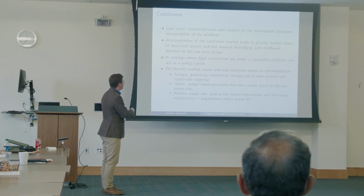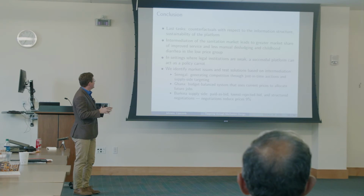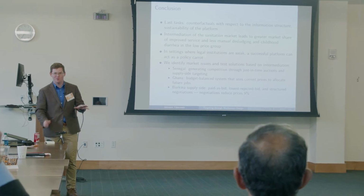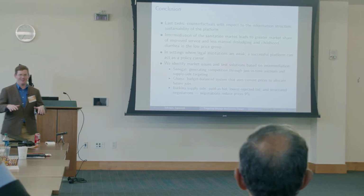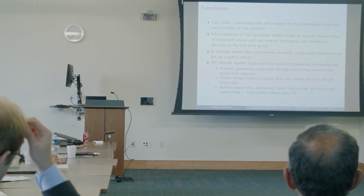So in settings where legal institutions are weak, setting up these platforms, you can actually use this as a policy carrot and still achieve some of your objectives: making people better off, reducing diarrhea, getting subsidies to the people who need them. Thanks.